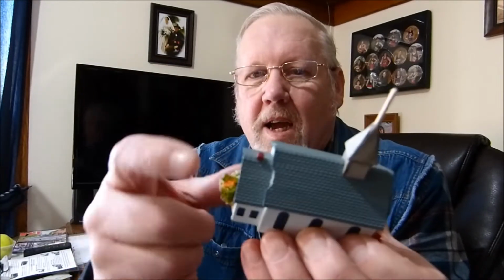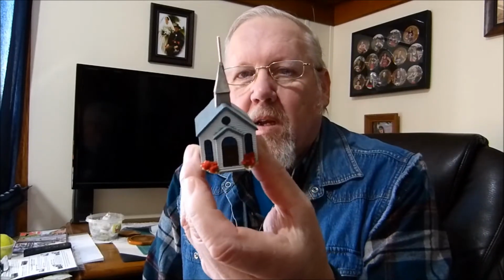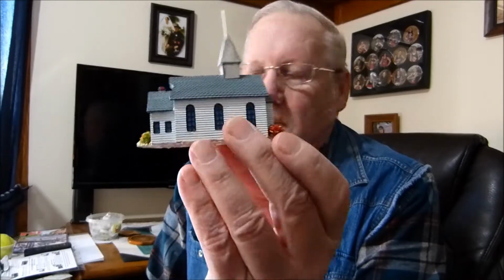And I've got to fix some of the edges here on the back side. But that's not a bad looking little building. So I'm working on that. And then I've got another one here.